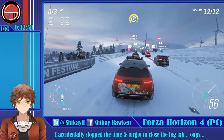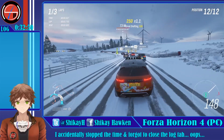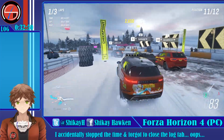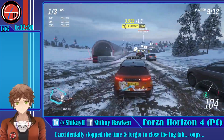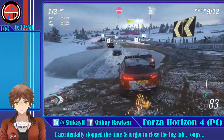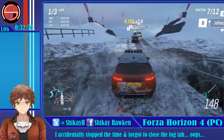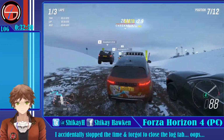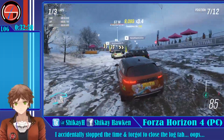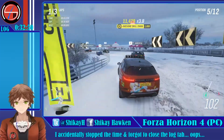So, as you can see there, it launched quite fast. I said quite because it's not the fastest, obviously. But it handles really well on the dirt, and especially on deep snow, it's actually pretty good. Which is surprising for an SUV because usually if you go onto deep snow or deep water, the car usually won't do too well. That was just a case of bad landing there, I think.